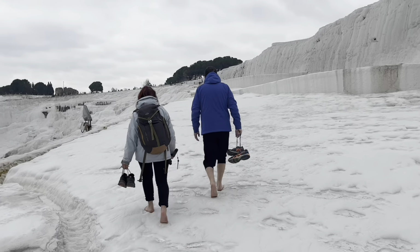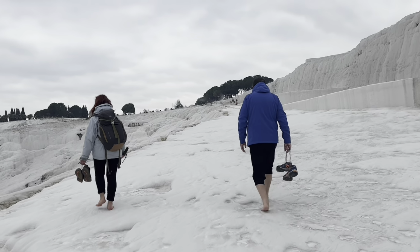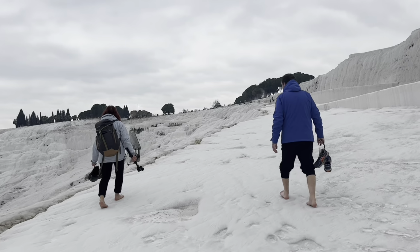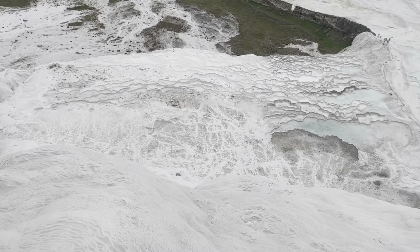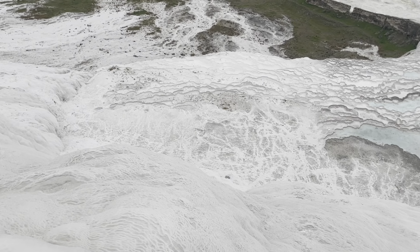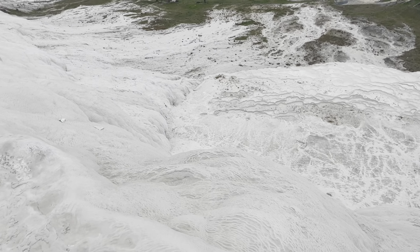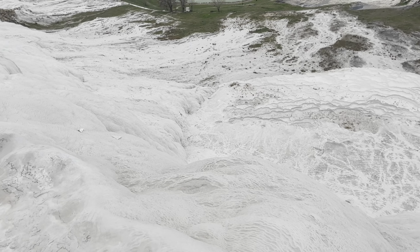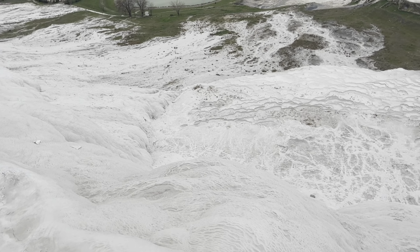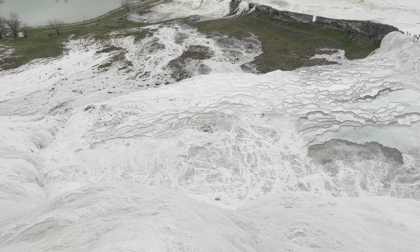Look at them, they're holding their shoes too. Why walk on a limited space when you can walk anywhere by just removing your shoes? So take off your shoes and walk anywhere. So that's the bottom part, bottom area, and up, that's the other side. It's a huge area.